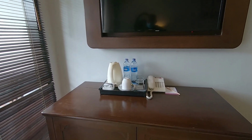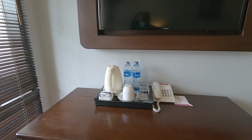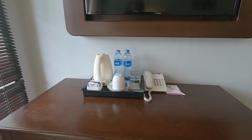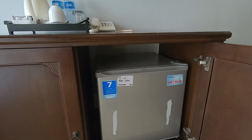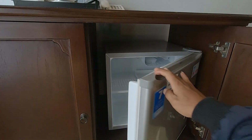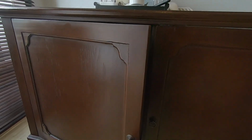So this must be the hotel amenities here, where you can find electric kettle, 2 bottles of mineral water, 2 cups, 2 glasses. There's some tea, coffee over there, telephone, and there is a mini bar here. Let me open this up. It's open. You can find there is a small tiny fridge here. Let me open the fridge. The fridge is open. It's still empty. Let me close it down. And let's check out what is this in that side. Well, there's nothing. It's just some storage chest.